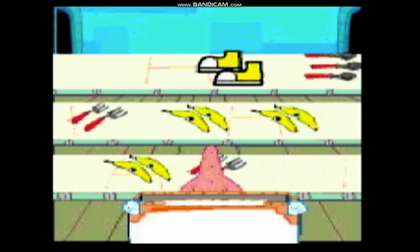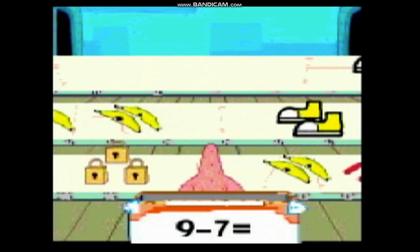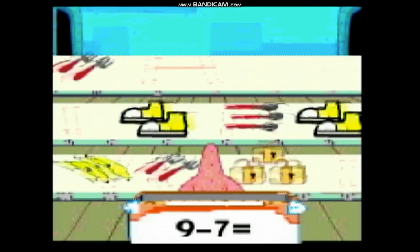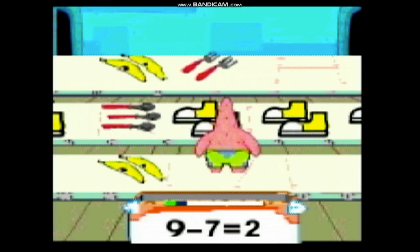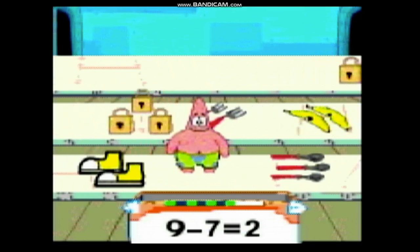Use the arrow pad to move Patrick and collect the things shown on the bin. Let's go! Round 1. Help Patrick collect groups that equal 9 minus 7. Here I go! 3 locks. Here I go! 2 bananas. 2 shoes. 2 forks. 2 bananas. You helped Patrick collect groups that equal 9 minus 7. Patrick, you're my hero!